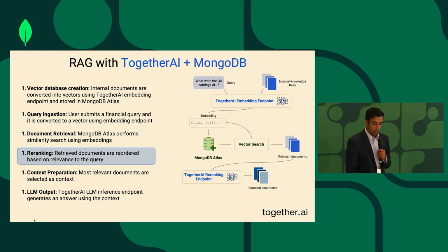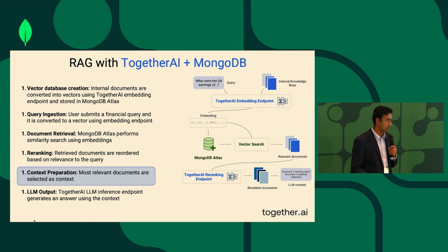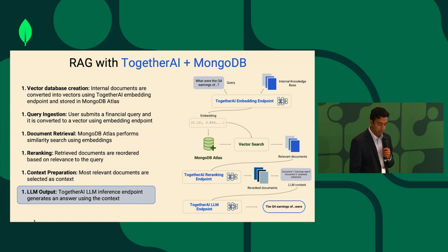Once you've gotten these re-ranked documents, the next step is to format them and put them into the large language model context, or the input that's going into the model itself. Finally, you feed that input into the model and it generates an answer. This final endpoint is the Together AI large language model, the actual model you're using. Here we have hundreds of open source models, so you can choose between models trained on specific data or models at varying sizes depending on your compute, latency and throughput SLAs.